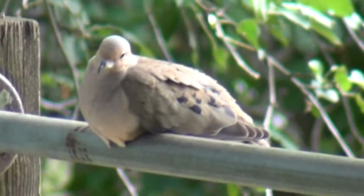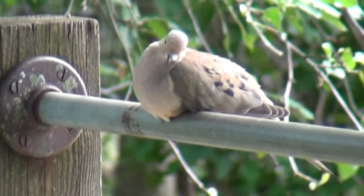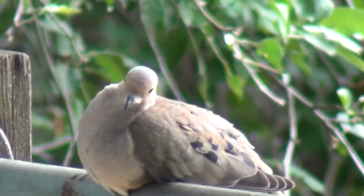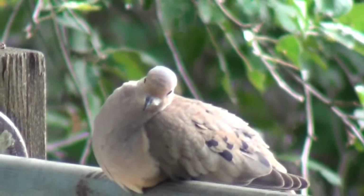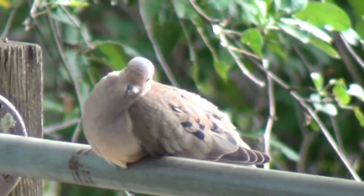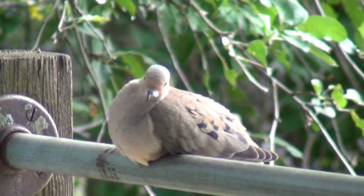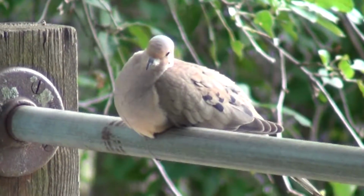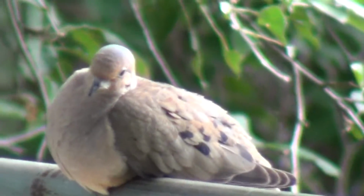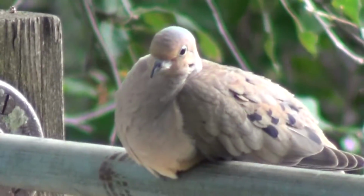Well, we're back to birds. Here's a mourning dove in our backyard, sitting on a chin-up bar. Although it's not doing any chin-ups, looks like he or she has their head cocked, looking or listening to me. You've got such a nice sound. And they're pretty, and they're gray, and they're smooth, pretty heads.